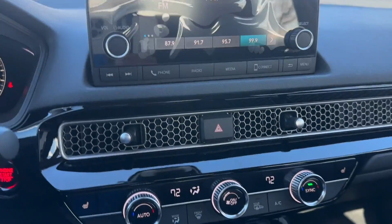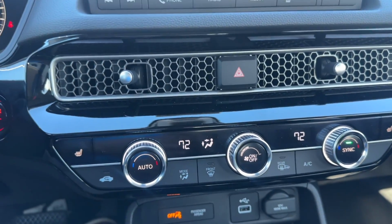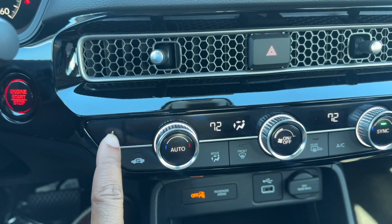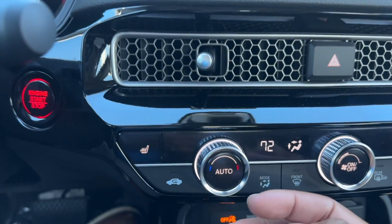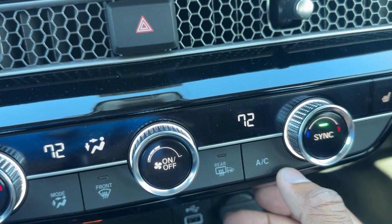Pretty simple. Now, coming along to below here, this is your climate control, and some differences that the Sport doesn't have is, I believe the Sport is single zone. So if you want dual zone climate control, you have to go up to the EX. If you want heated seats, you have to go up to the EX. The Sport won't have either of those features. And you do have auto, air circulation, modes, front defrost, heated side mirrors, and heated back glass, AC on and off.